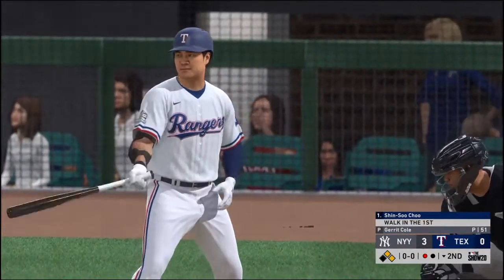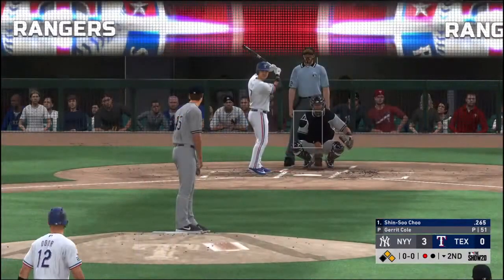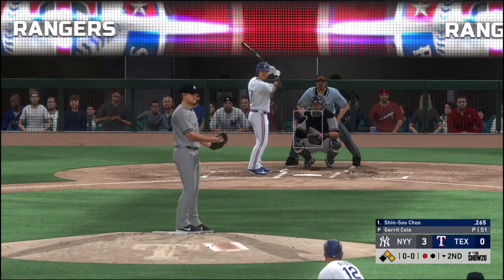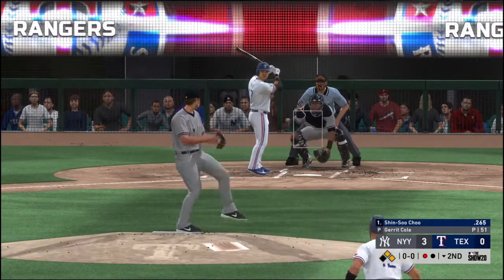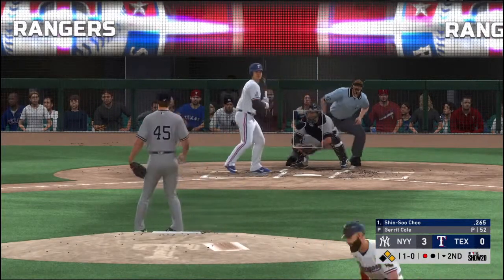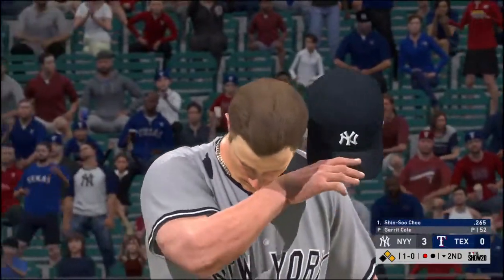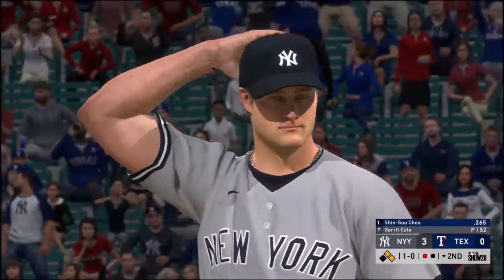To the plate now is the designated hitter, Shin-Soo Choo. He drew a walk his first time up. From the belt, kicks and deals. No, that's down. A ball and no strikes. Boy, his pitch count has really spiked here in this inning. He's up to over 50 already.